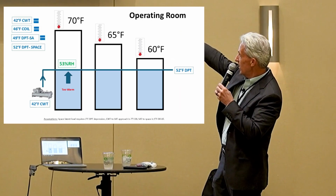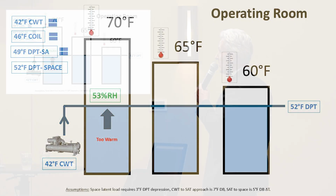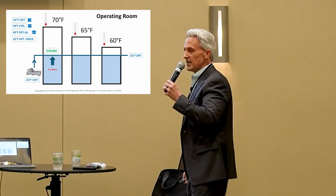So let's focus on the one on the left for now, right? With the temperatures that I just mentioned through a typical central plant, I'm going to end up achieving a 52-degree dew point in the space. Trust me, I did the math, okay? And at 70 degrees Fahrenheit, that OR could be maintained at about 53% relative humidity.